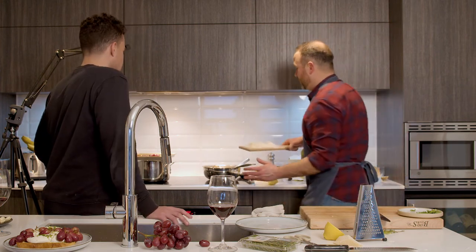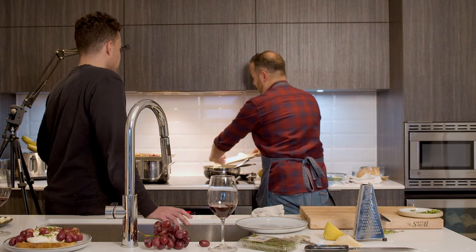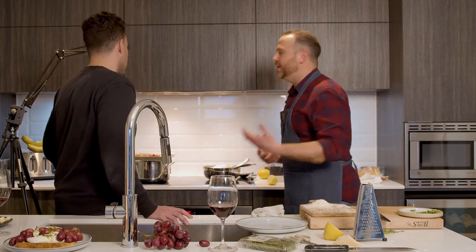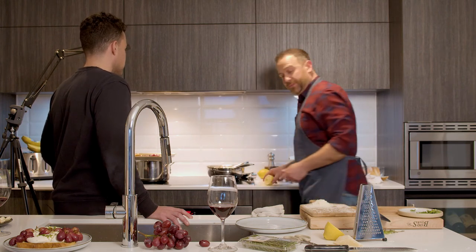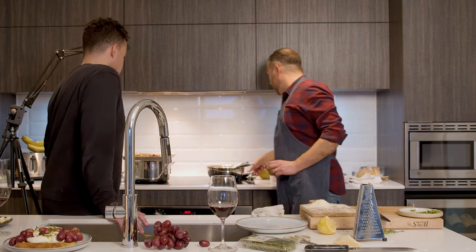And so now that I've got this all going in, I'm gonna leave a little bit for the top. But the reason I turn this down is you don't wanna boil the cheese. You want the cheese to go in just at that perfect part where it's just warmed. And I've got my half lemon here, right? So I put a half lemon in, but I think we're gonna need a touch more lemon.